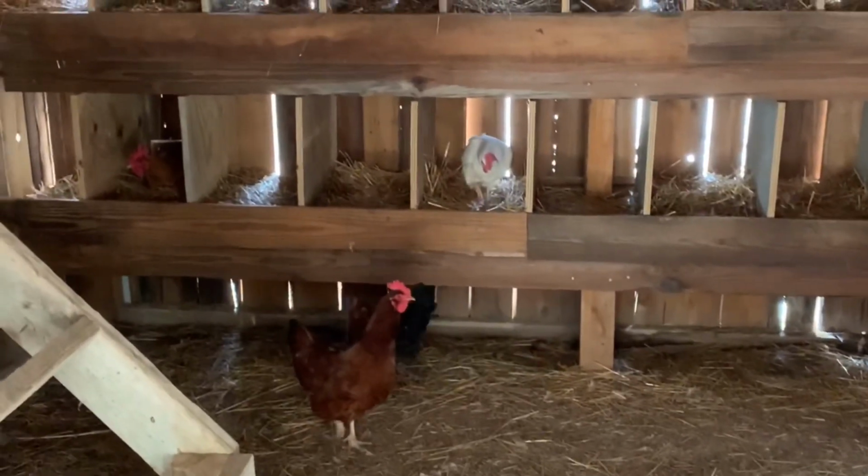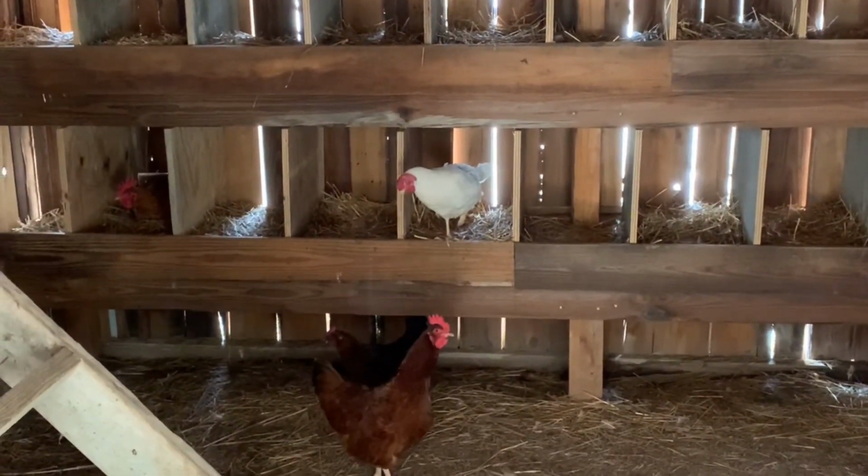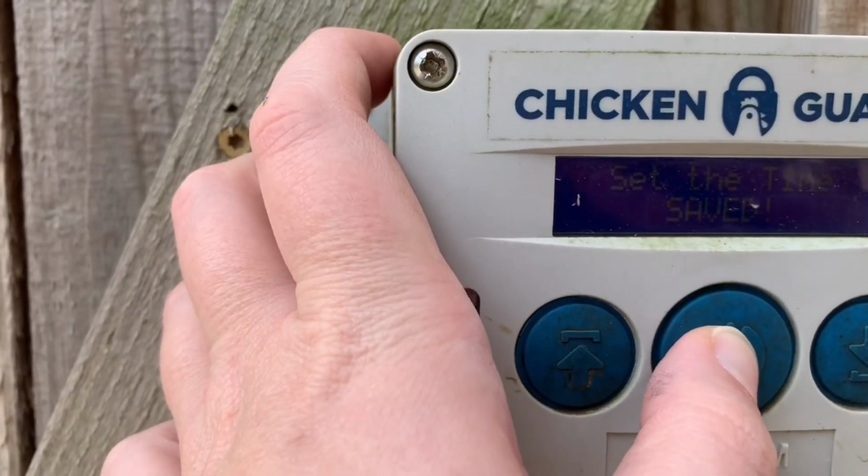It's so funny because out of all 20 nesting boxes, they seem to want the same one or two. So she's telling her to get out of her box.